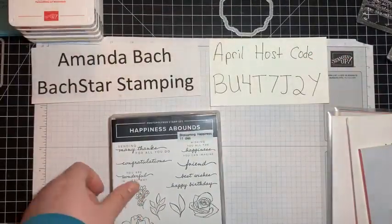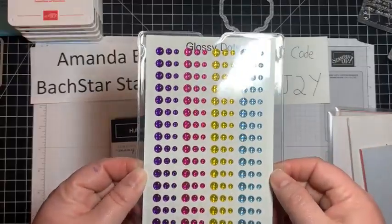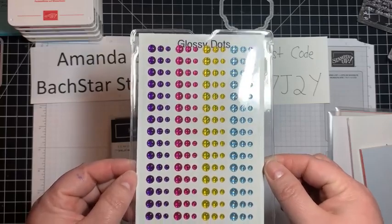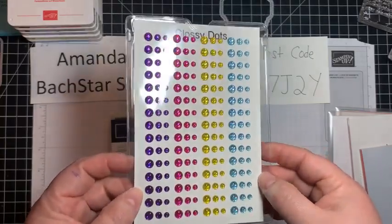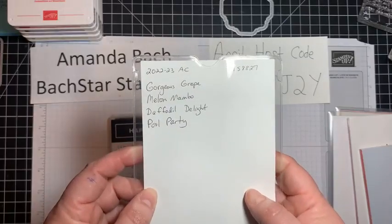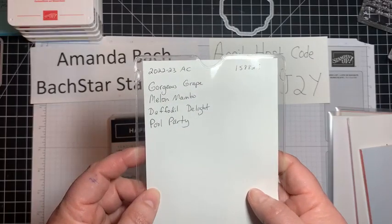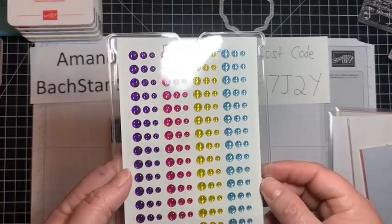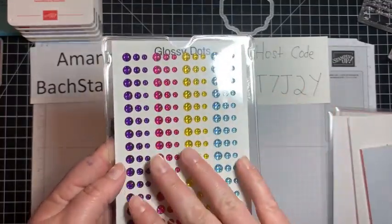And then Glossy Dots. So these are so similar to glitter enamel dots, which I loved. Oh, they're similar and I love them. So on the back, I put the colors: Gorgeous Grape, Melon Mambo, Daffodil Delight, and Pool Party. Ooh, yeah, those speak to me.